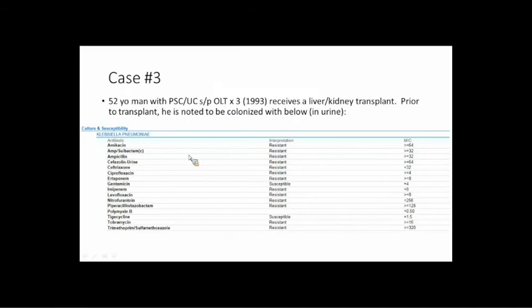So case three: this is a 52-year-old man who's gotten three liver transplants, and he's up for another, for a liver and a kidney. Not surprisingly, he's colonized with this in the urine. So what is this? This is CRKP, carbapenem-resistant Klebsiella. How do we know that? Well, it's imipenem-resistant and ertapenem-resistant. And not surprisingly, it's susceptible to only gentamicin, tigecycline, and polymyxin or colistin.